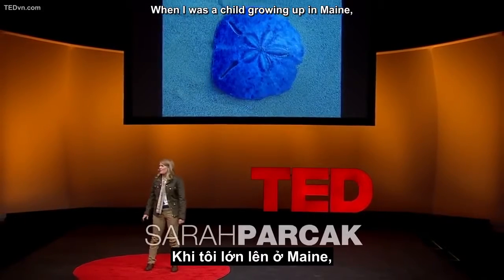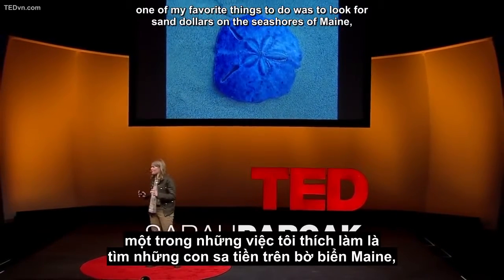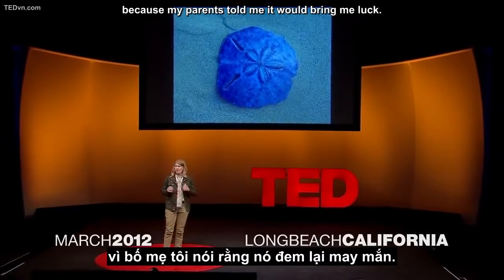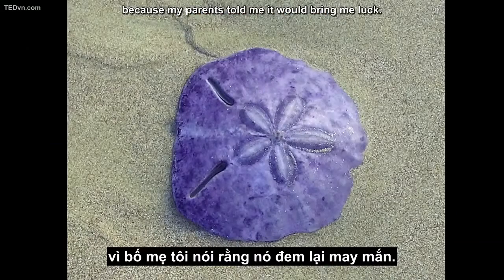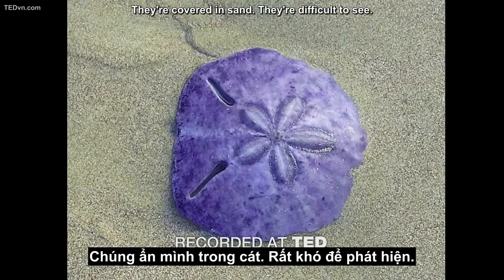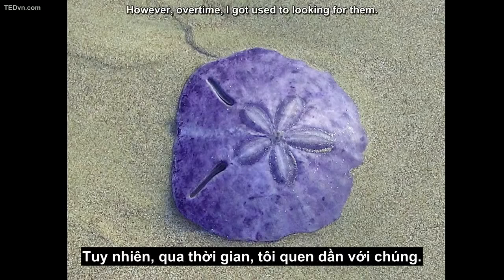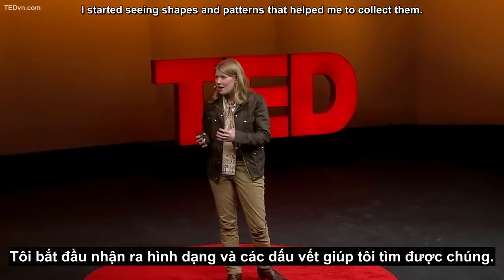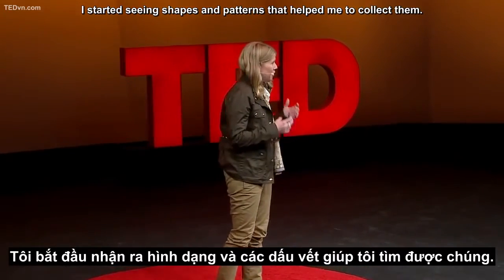When I was a child growing up in Maine, one of my favorite things to do was to look for sand dollars on the seashores of Maine because my parents told me it would bring me luck. But you know, these shells, they're hard to find. They're covered in sand. They're difficult to see. However, over time, I got used to looking for them. I started seeing shapes and patterns that helped me to collect them.